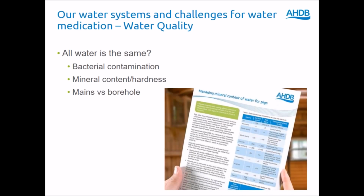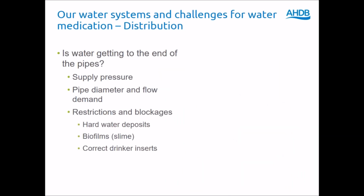Within AHDB, we've got a number of fact sheets. So we actually have one which goes into a great deal more detail about managing the mineral content of water. Another challenge is actually the distribution system. Is the water getting to the end of the pipes?